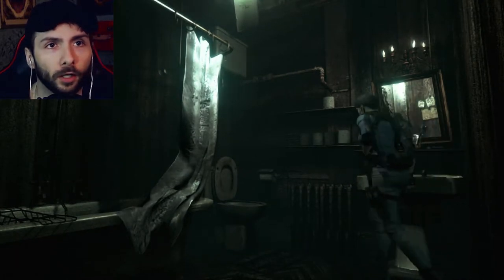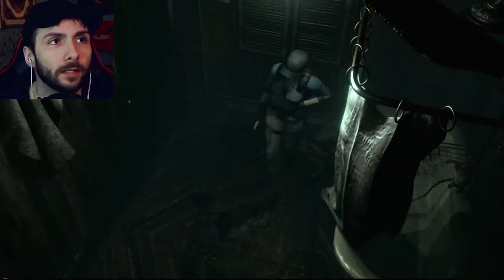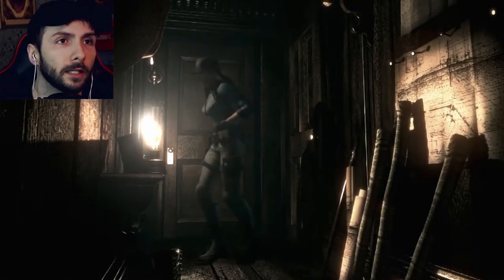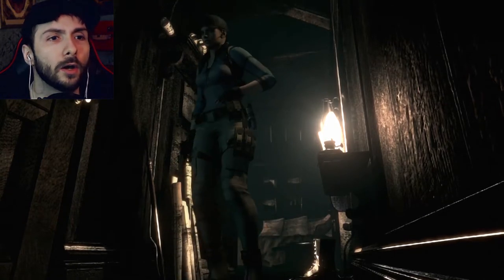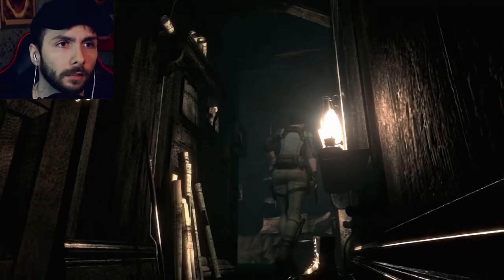A well-polished mirror. Super. I mean, I am so low on ammo, it's ridiculous. I know it's my own fault, alright? I'm not blaming anybody, but it sucks, is all I'm saying. Oh, that guy hanging there is not hanging there anymore. 4 bullets is what we got. Jesus God.